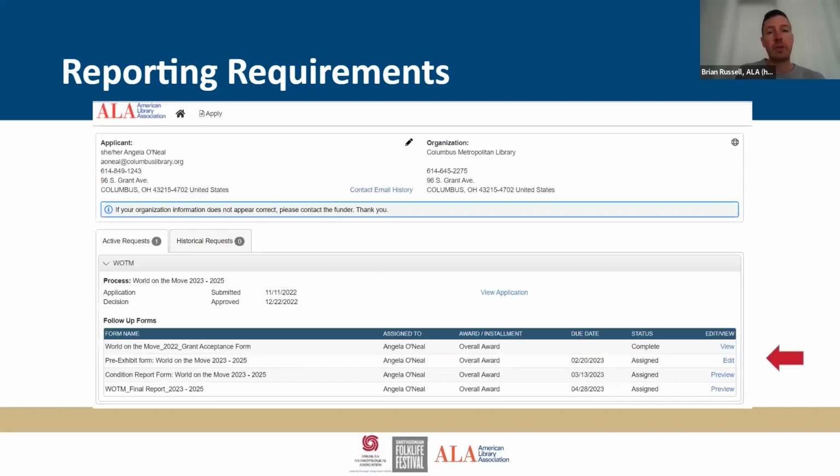So the first report you'll submit prior to receiving the exhibit is the pre-exhibit report. This will be due 45 days before the exhibition starts, and we will send reminders of the exact due dates for these to each site as these dates approach. In the pre-exhibit report, we will ask you to upload the proof of insurance, so we'll have record that the exhibit will be insured when it's in your care.